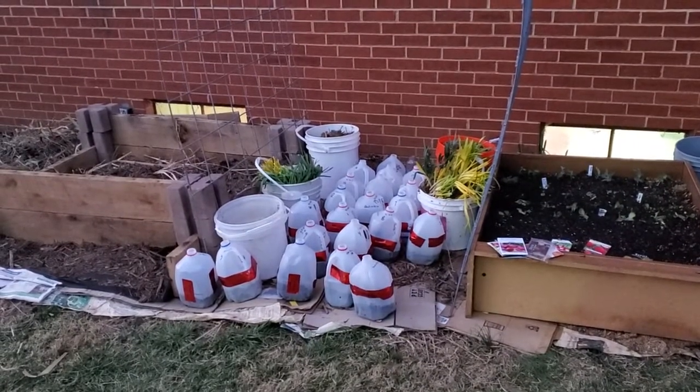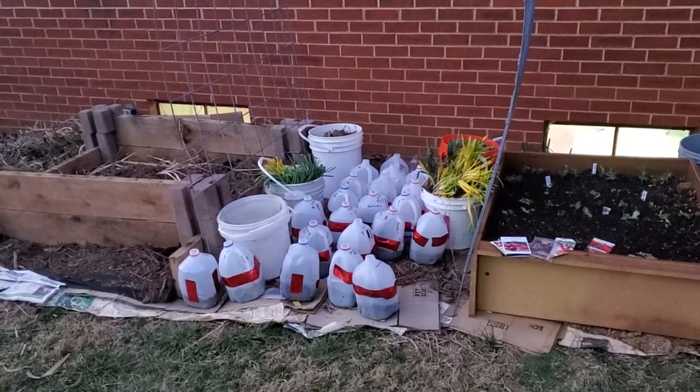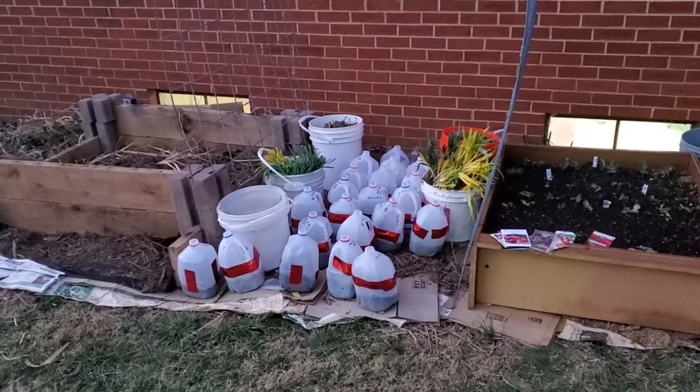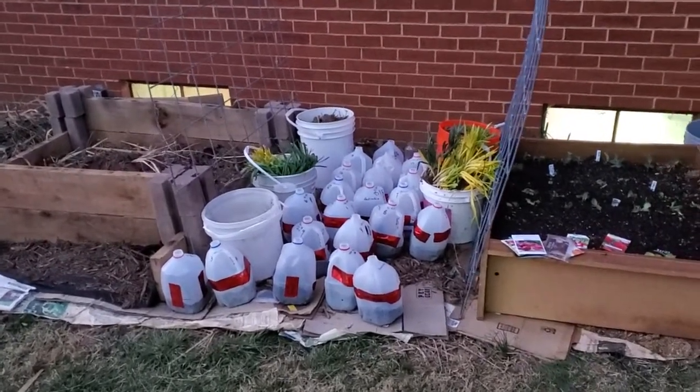I'm loving the results that I'm getting from this method, and it's saving me so much space under my grow lights, and nothing growing in the jug will need to be hardened off when it's time to plant them out. So there's just so many benefits to it. I really like the method.